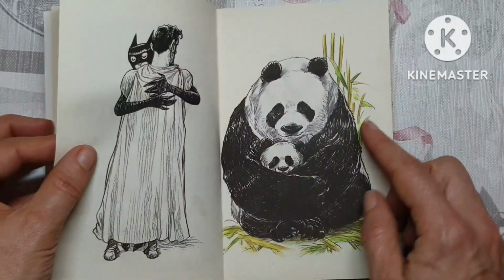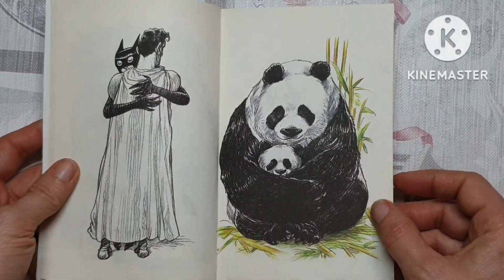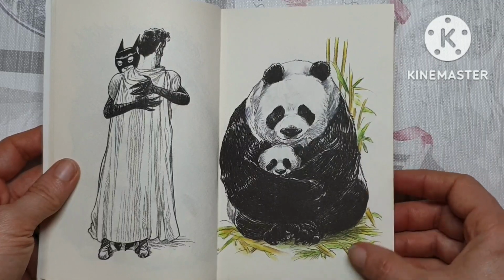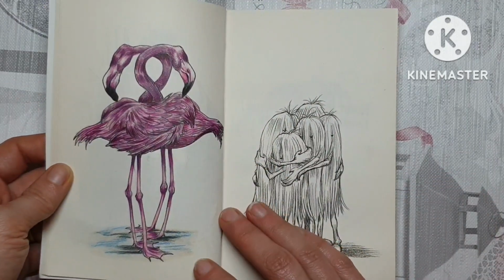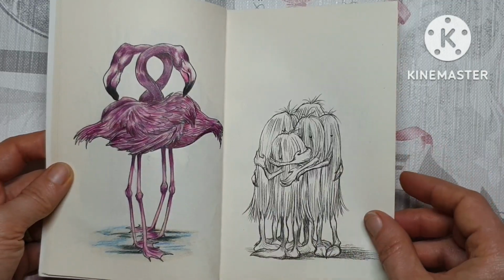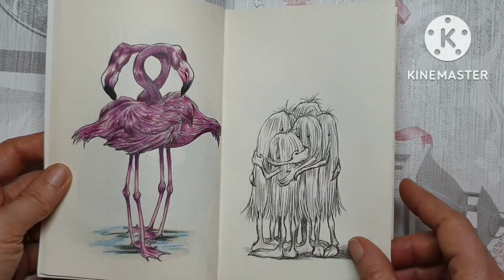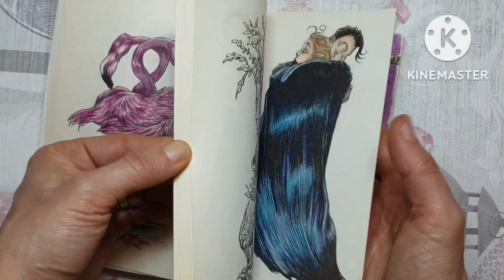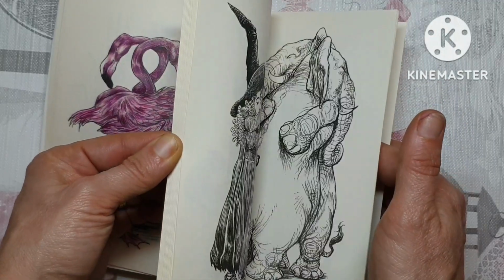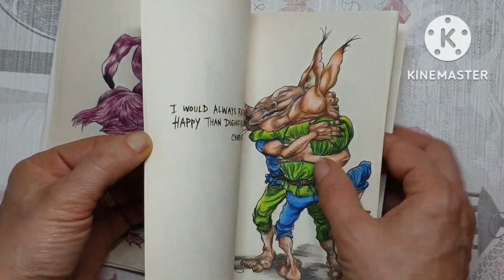So there's that one. I did the panda. I quite like how they came out. They're very sweet, and I think the bamboo is quite lovely. Then I did the flamingos, and I tried to show that they were standing in some water. Let's check there. I haven't missed anything. There we go.